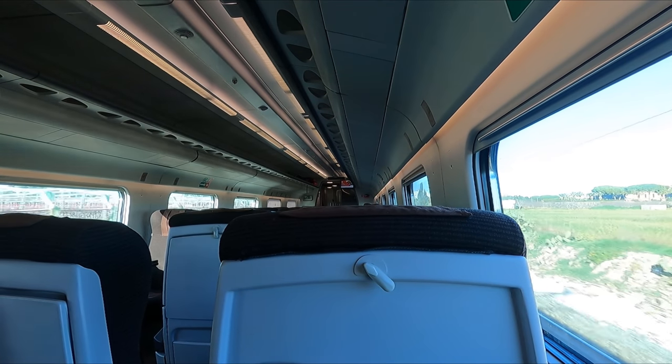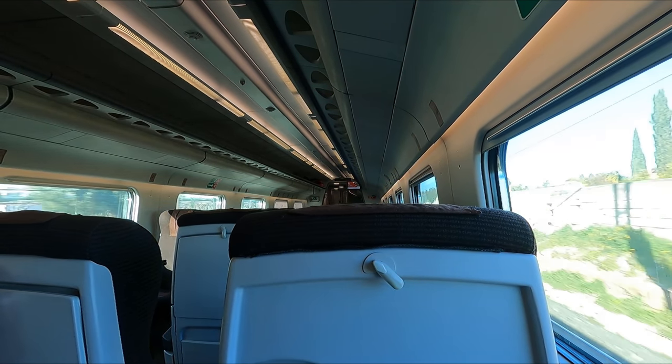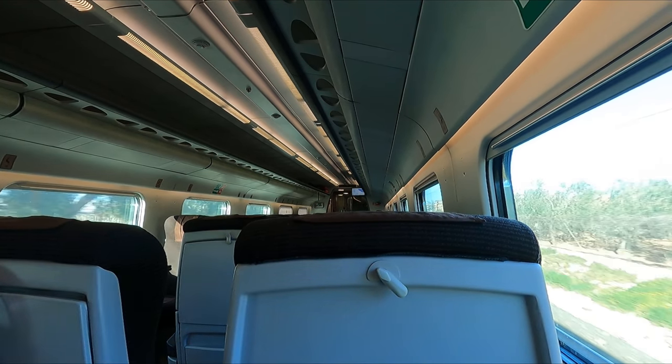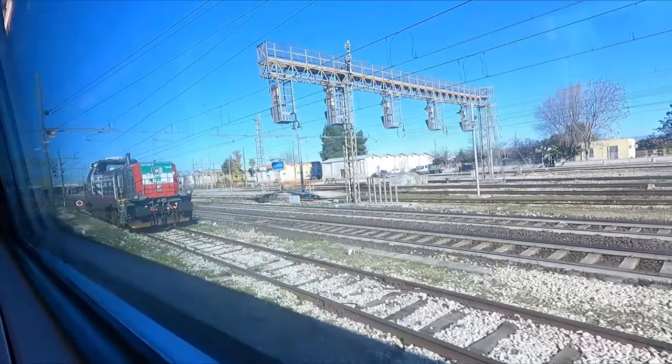Another thing that I think is a bit outdated is the interior. As far as I can tell, bar perhaps the information screens, these trains haven't really undergone much in the way of refurbishment, at least not recently, and they're really beginning to show their age.